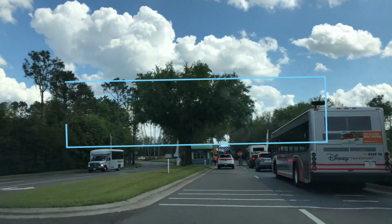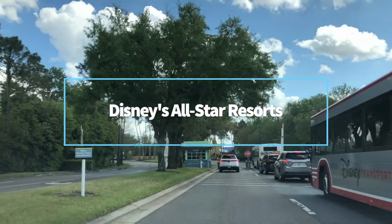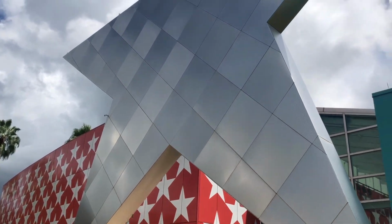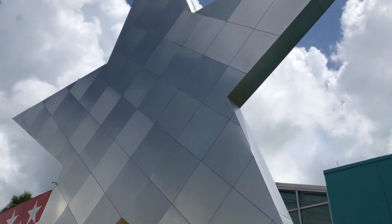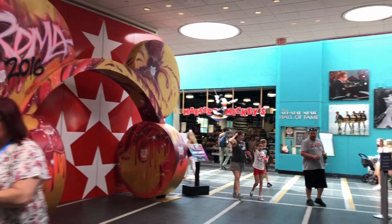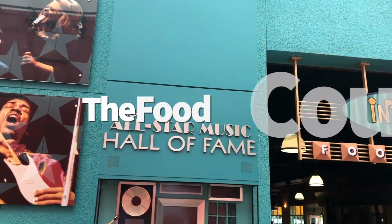All right, we're headed over to Disney's All-Star Resort. Now, this is going to be mostly food court dining and a couple of pool bars, right? So Disney's All-Star Resorts each have their own personality. You've got All-Star Sports, All-Star Movies, and All-Star Music, which are each pretty on the nose in terms of theming. They also have uniquely themed food courts.